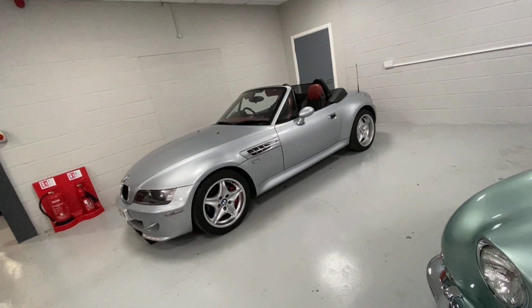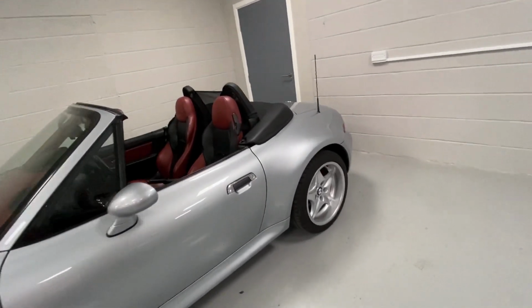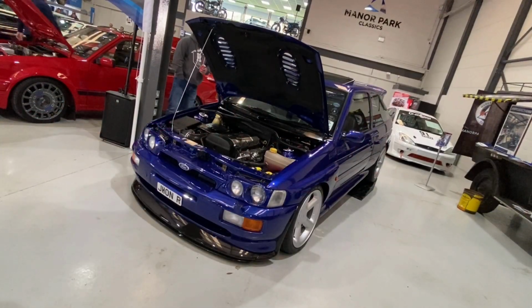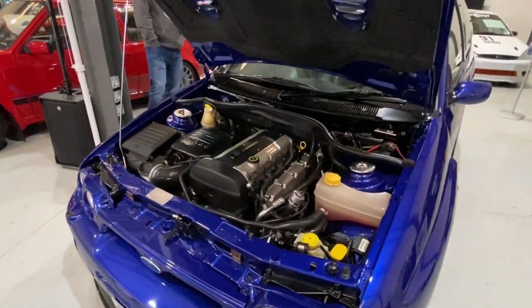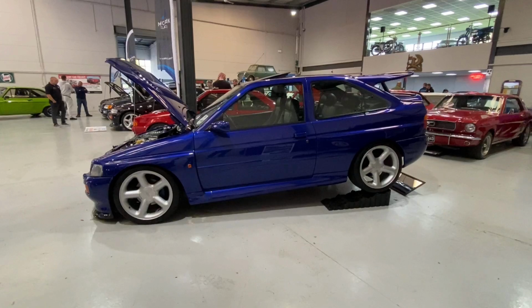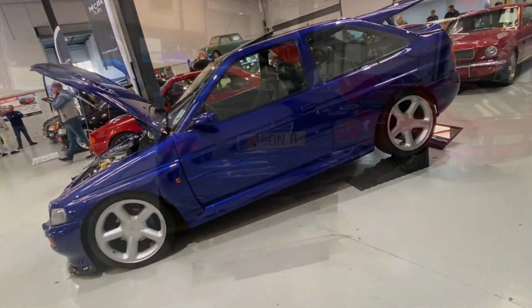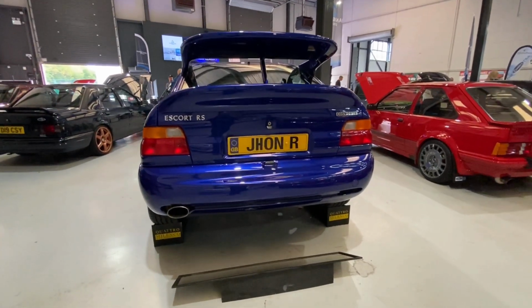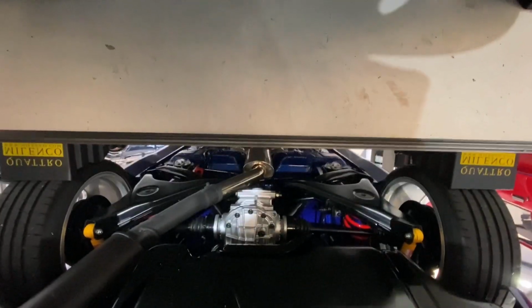I used to have a model of one of these when I was a kid. It's one of my favourite toys I used to play with. Lovely thing, innit? Absolutely stunning.